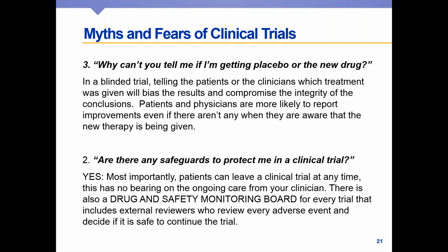And the other thing is that even if you enter a clinical trial as a patient, at any point in time you should feel comfortable to leave a clinical trial. This should not in any way impact your care. And the same goes for refusing to do a trial if it is offered to you. That should not in any way impact the care from your physician.